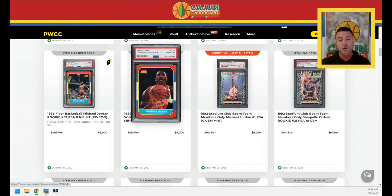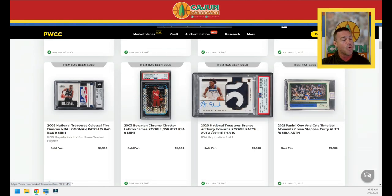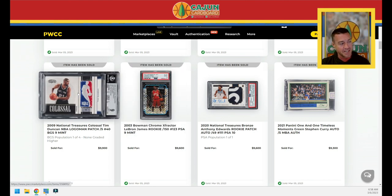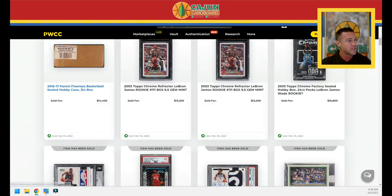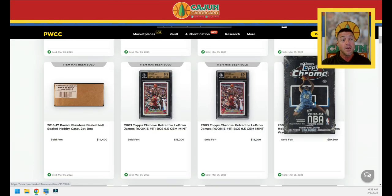We looked at all the various grades in Jordan, and the vast majority of them are running upwards. Timeless Moments, Steph, 9,300. Horizontal, A. Edwards, 9,600. LeBron, Chrome X Factor, PSA 9 does 9,600. Those are serial numbered to 150. Tim Duncan is sneaking up here in the top 12? At number 9 on our list, the Tim Duncan Logo Man. It's a serial number to 5 Logo Man. Not even a 1-of-1 Logo Man. Does almost $10,000. That seems like a high price to me.